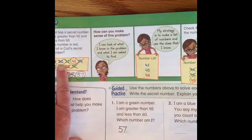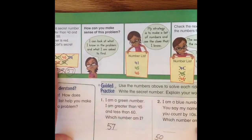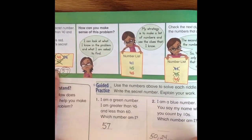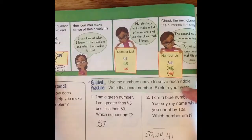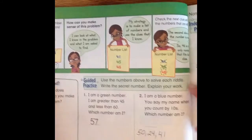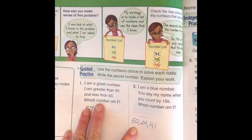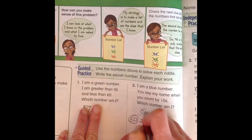All right, number 2 says I am a blue number. So our choices for blue are 50, 24, and 41. So we can cross off all the other choices. It says, you say my name when you count by tens. 10, 20, 30, 40, 50. Oh, there we go, 50. Which number am I? 50.